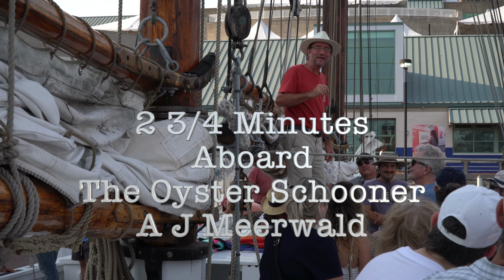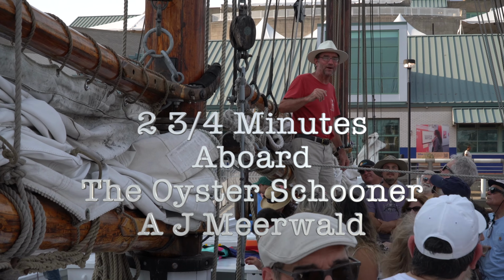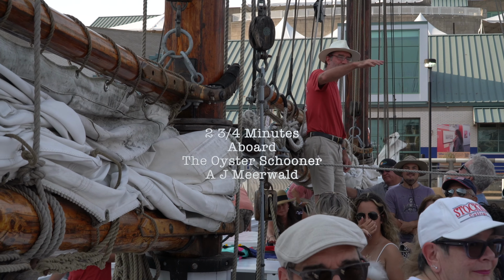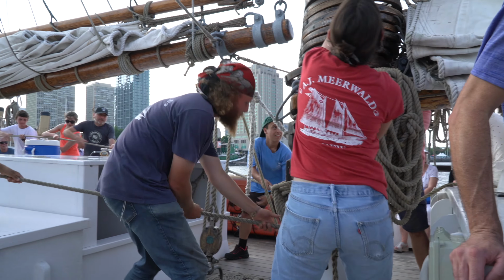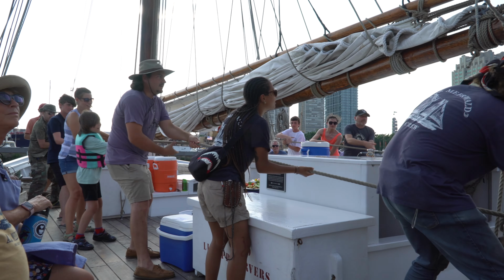Every trip, long or short, begins with a safety talk from the captain. Only then does the A J Meerwald get off the dock and out onto the river. Once on the river, the process of hoisting the sails begins with the welcome assistance of the passengers.